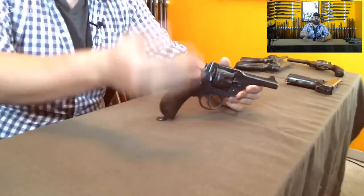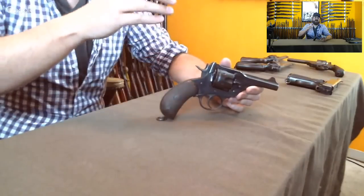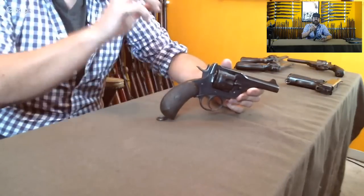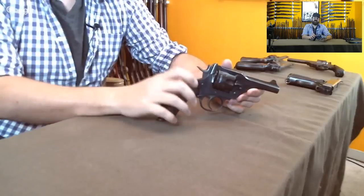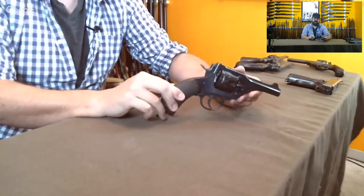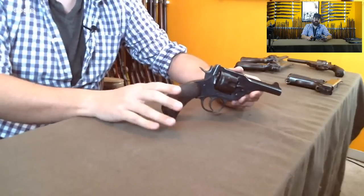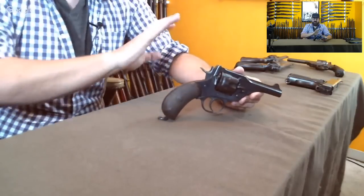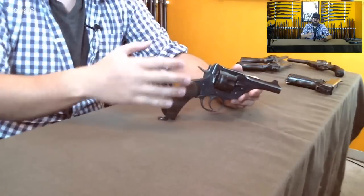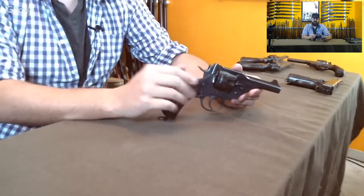Now, the Mark IV looks identical. It just has a slightly narrower cylinder. It's these little incremental improvements that you see in the British system so that it advances the Mark system. But basically, pre-war Webleys are going to look like this for the most part. That's not a hard rule. And there's a wide variety of where these were issued to police forces and different units with different slight changes to them. So don't sweat the details.